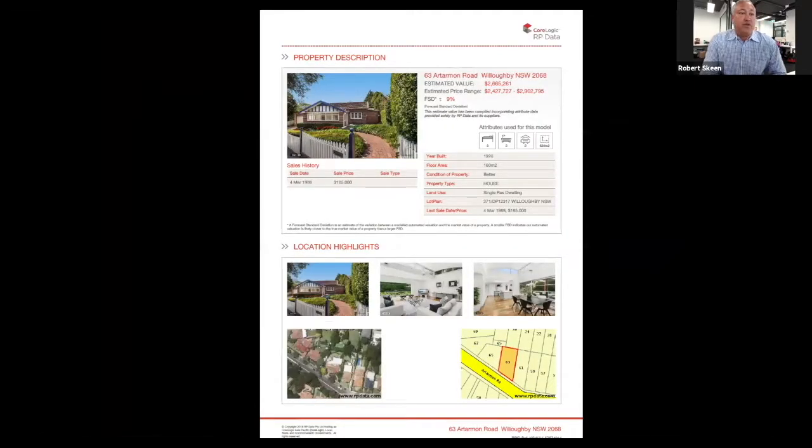They also run a report called a valuation report. It's one that most of the banks' valuers use. So it gives you an estimated value of the home and an estimated price range. So very good to determine values.